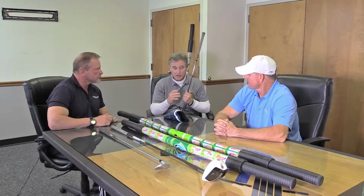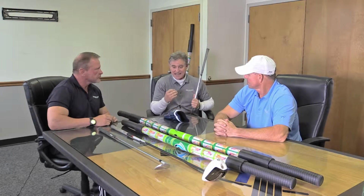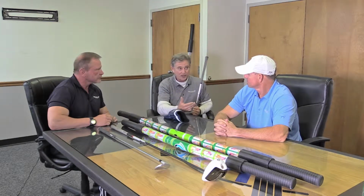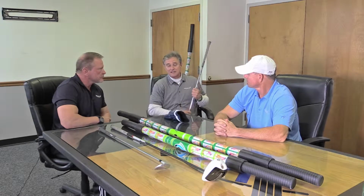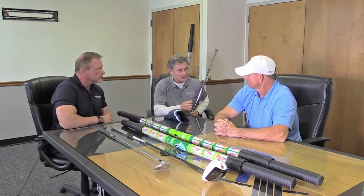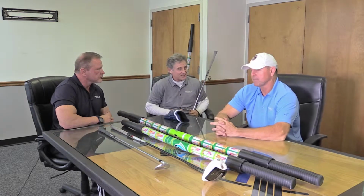Another area that nobody debates is the idea of impact, where the hips lead the shoulders. The hips are up in front of the shoulders. There's something that Coach Taylor is going to expand on called the kinematic sequence. Take it away, Coach. Explain this idea.